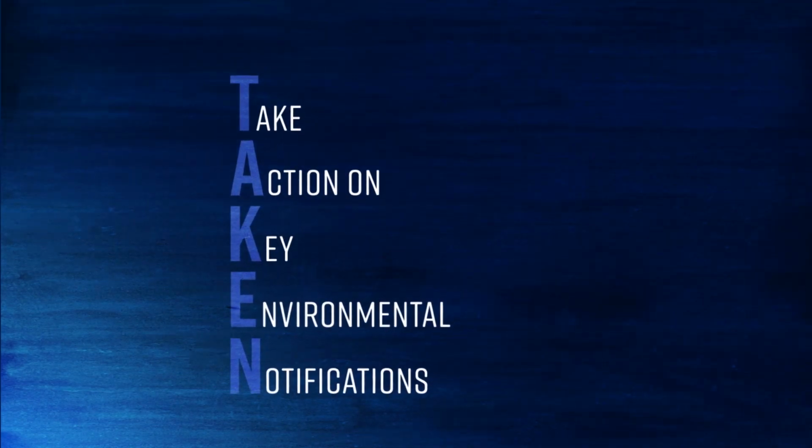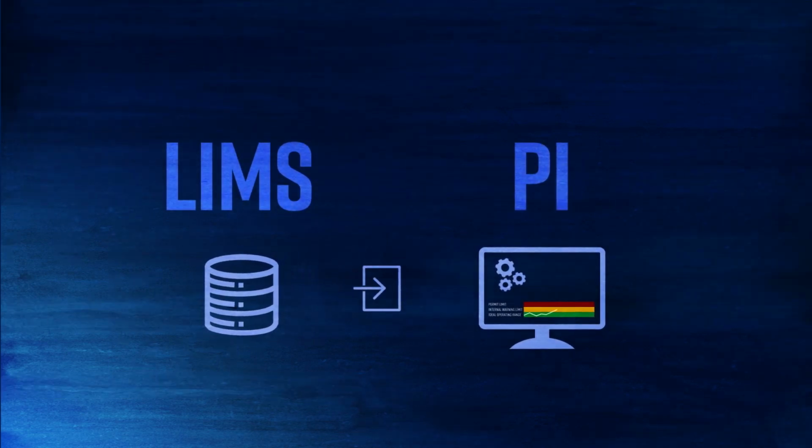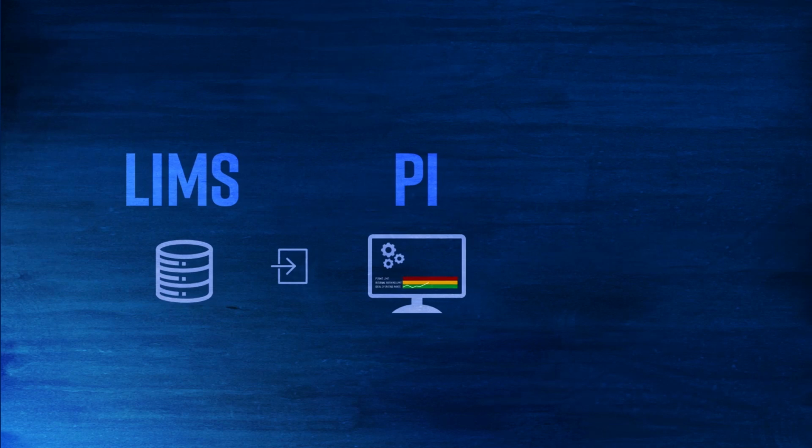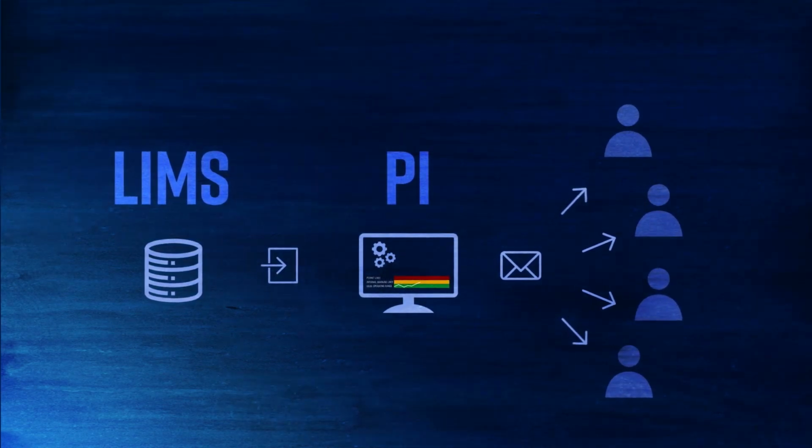They were now able to take action on key environmental notifications with the integration of their LIMS and PI systems. If a threshold was approached, it would automatically generate email alerts to ensure the right people were notified immediately, removing variables that had led to delays in the past.